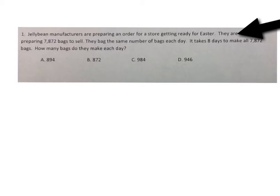Okay, problem number 1. Jelly bean manufacturers are preparing an order for a store getting ready for Easter. They're preparing 7,872 bags to sell. They bag the same number of bags each day. It takes 8 days to make all 7,872 bags. How many bags do they make each day? So the very first thing I'm going to do is identify my question, and that is the number of bags a day.